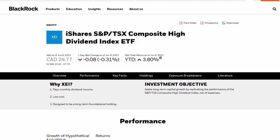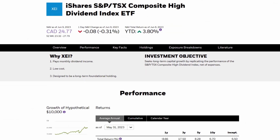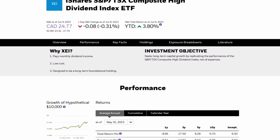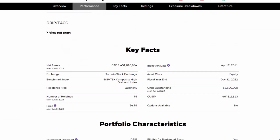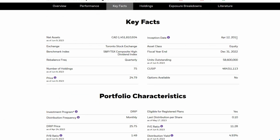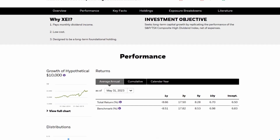Our third pick here is XEI, iShares S&P Toronto Stock Exchange Composite High Dividend Index ETF. XEI has a similar fee to that of VDY. It has also the fee of 0.22% MER. With XEI, it has its inception going back to 2011. It has been around quite some time as well, even before that of VDY. It goes back to April 12th of that year. It does pay its distributions on a monthly basis, and offers a dividend reinvestment plan. Here you get even exposure to a higher number of Canadian dividend paying stocks, 75 of them in fact, even more exposure and more diversification.